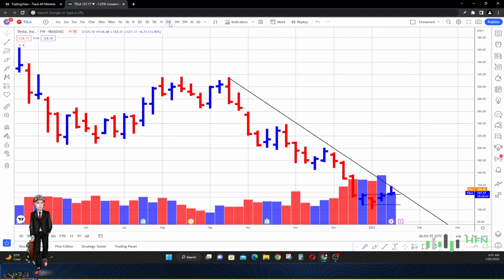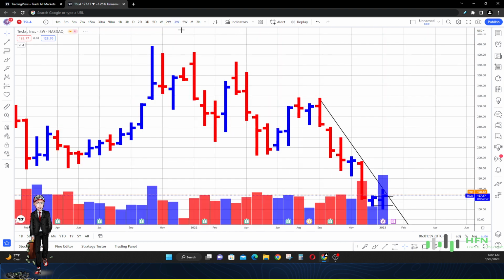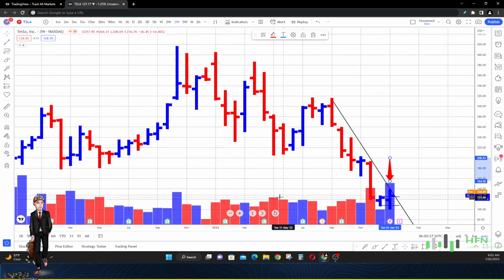Now, 2 weeks. Same price bar. 3 weeks. So we have 8 hours and 57 minutes left in Tesla before this current 3-weekly price bar ends. Now let's break down this price bar. What do you think actually happened over the last 3 weeks in trading? We do admit it was very volatile in the market in Tesla. We saw price come all the way down to $100 and trade as high as $140 in the last 3 weeks. The volume definitely is coming through in Tesla.